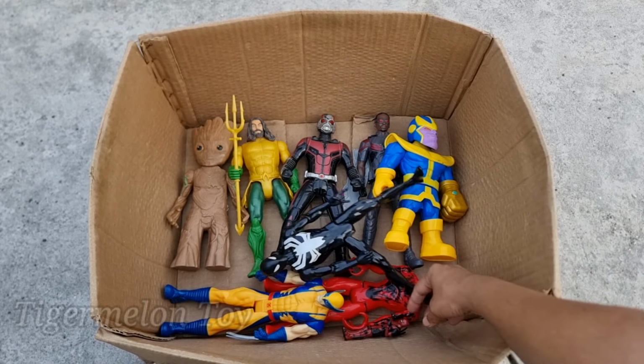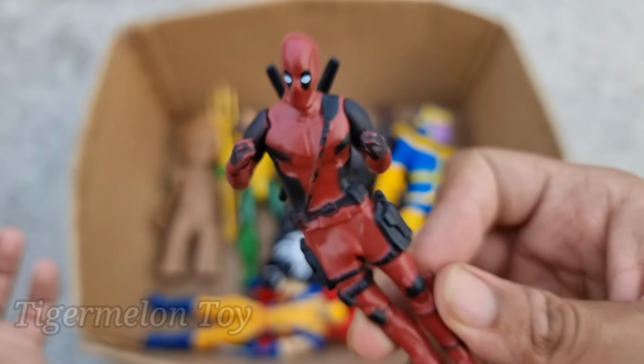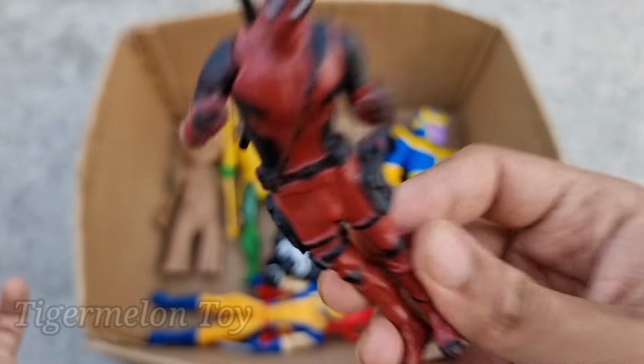Can you guess anyone? Let's see this one, guys. Oh, guys, look at the very cool swords on his back, guys. This is a red and black color suit superhero, a very funny superhero. This is Deadpool.